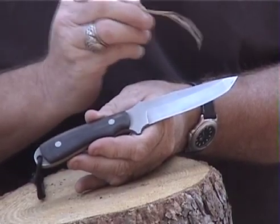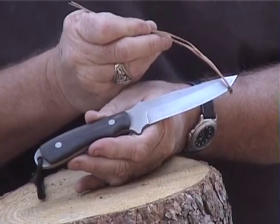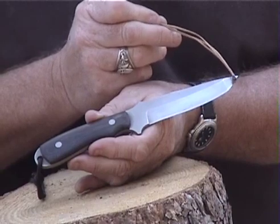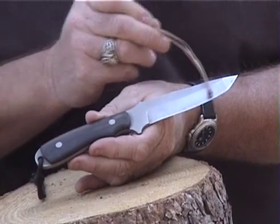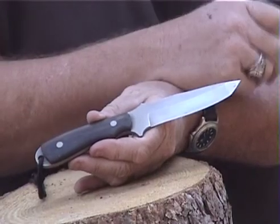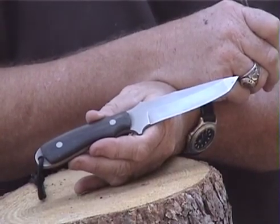You'll notice on the design of this knife we've included the tanto tip. So we've got that little forward section right up in here that we can use for carving little fine things. And the blade is designed as a general purpose camp knife. But I really like this thing, and this has become my favorite carry-around blade.